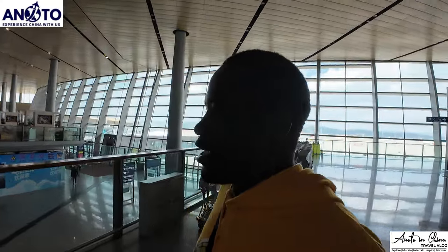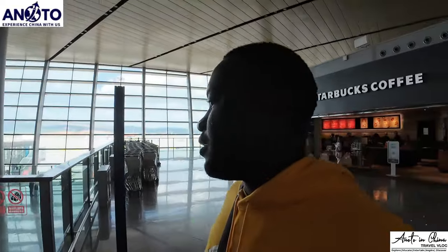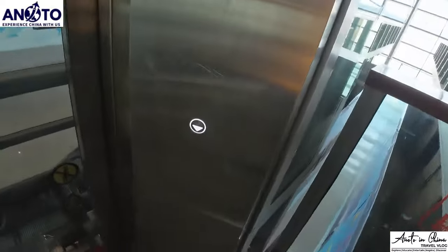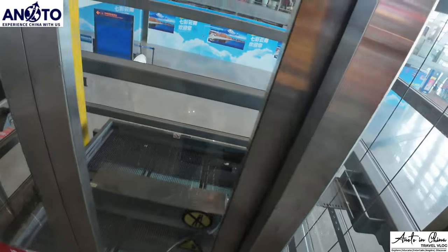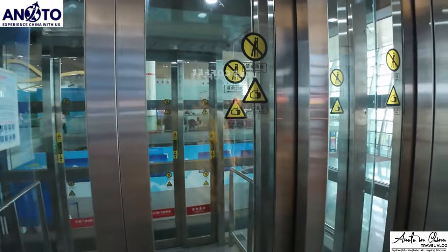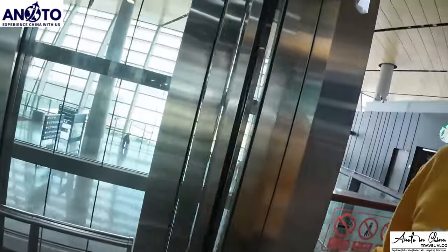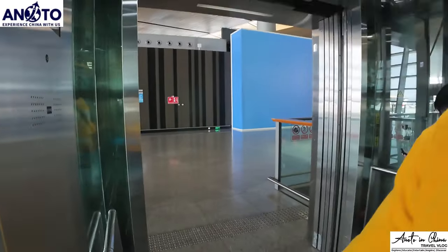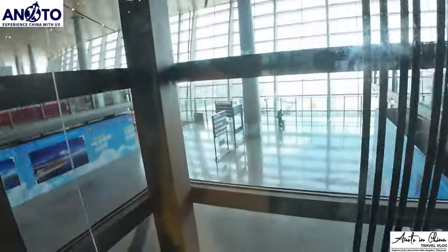Yeah, we are on check. How does this thing operate? Let me see. Here. How does it operate? Oh yeah, here's the button. I want to go down. This is the lift. The lift comes up. It's a transparent one. And then enter, press 2, then close. So let's go down and see what's happening around here.